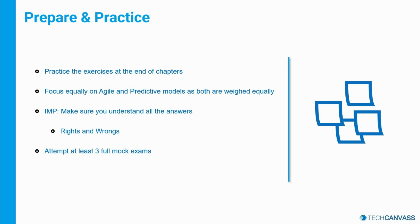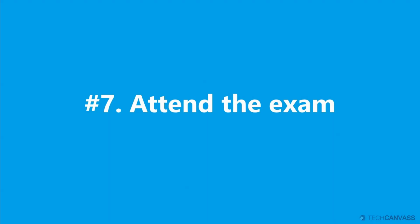We recommend that you attempt at least 3 full mock exams from your training provider. And make sure that you score above 80% in your last 2 attempts before attending the actual exam. And finally, when you are satisfied with your mock exams, you can go and attend the actual exam.